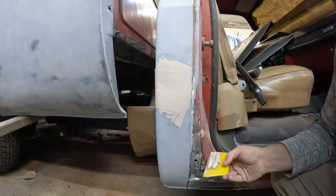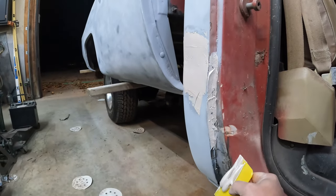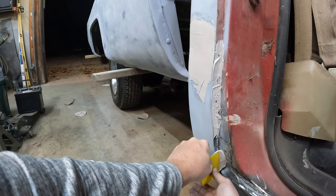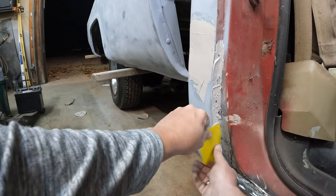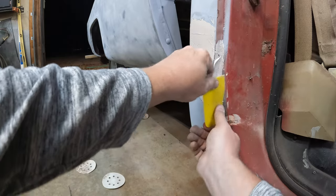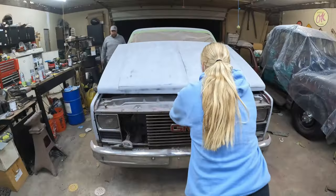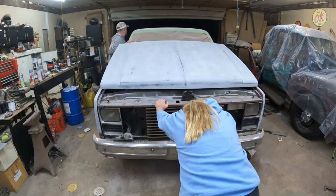We've got a seam inside of here that is the product of putting in a new cab corner. So this is probably going to end up being a first coat. As promised, we are pushing the truck out to get it dusted off.